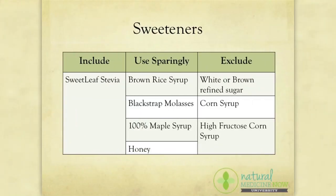And now on to sweeteners. You want to make sure that you exclude white sugars and high fructose corn syrup. You are able to use sparingly some brown rice syrup, honey, 100% maple syrup, and blackstrap molasses.